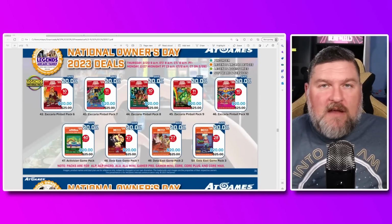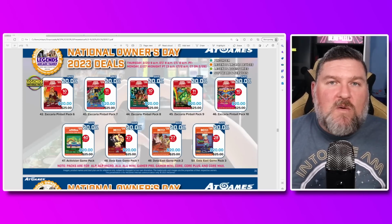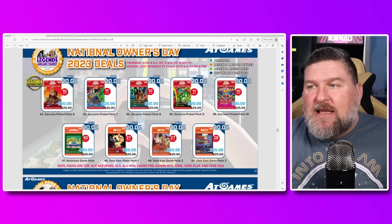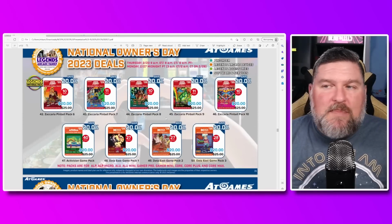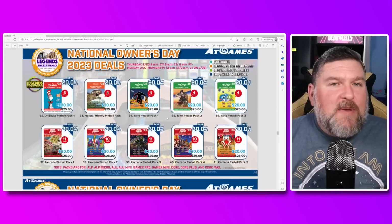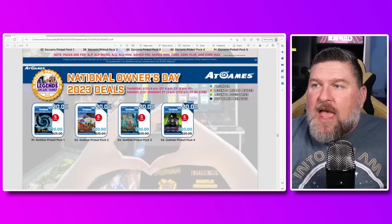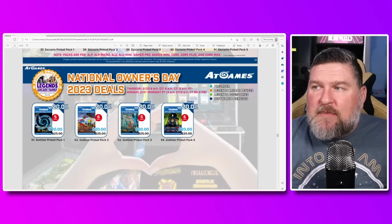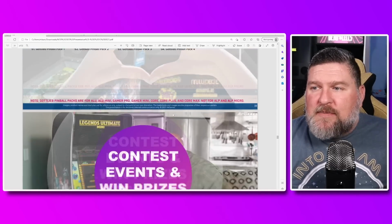And then we've got deals on the pinball packs themselves. These are the deals that are really available to Canadians, because it's only the virtual store we can order for. AtGames doesn't ship to Canada, so you can get a load of your pinball packs. They all look to be about 20% off, so now's the time to pick up your AtGames pinball packs if you haven't done it previously. And then also the Gottlieb table packs for the AtGames Legends Pinball Micro. You can pick those up as well.